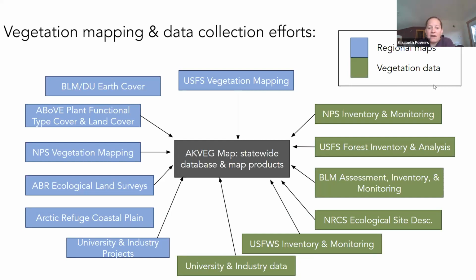These initiatives are varied in both the scope and quality of the data that's being collected. Many of the efforts are regionally or administratively focused, and so they are not well coordinated currently. For example, the efforts utilize different vegetation classification systems, collect protocols, and store data in different databases. The statewide products, which we collectively refer to as AK VegMap, will be developed using these existing data sets and will incorporate new data sets as they become available. These are all really important mapping initiatives, and our group is coming together to help coordinate across all these entities to then develop a statewide set of products.